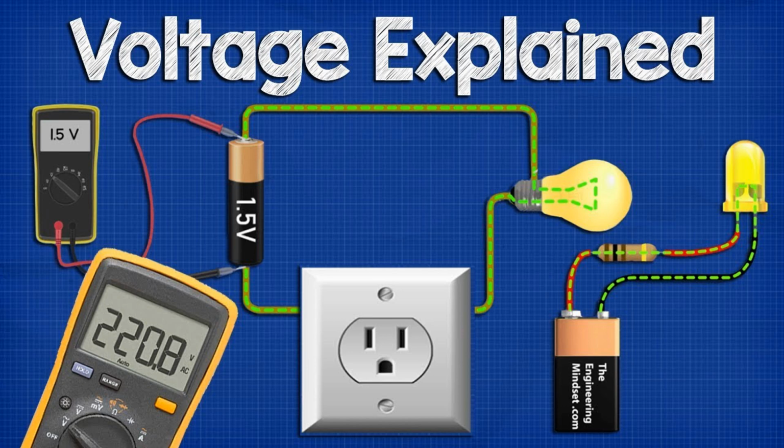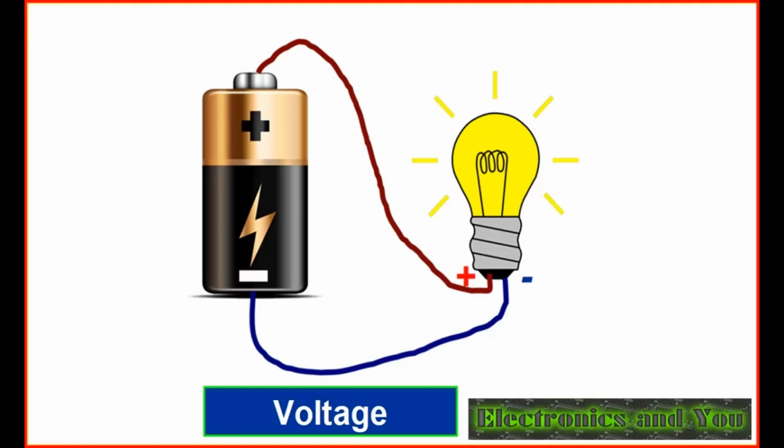They provide the energy necessary to create an electric field that can push charges through the circuit. Voltage drop. As electric charges move through various circuit components, such as resistors, capacitors, and inductors, there can be a change in potential energy, leading to a voltage drop across those components.